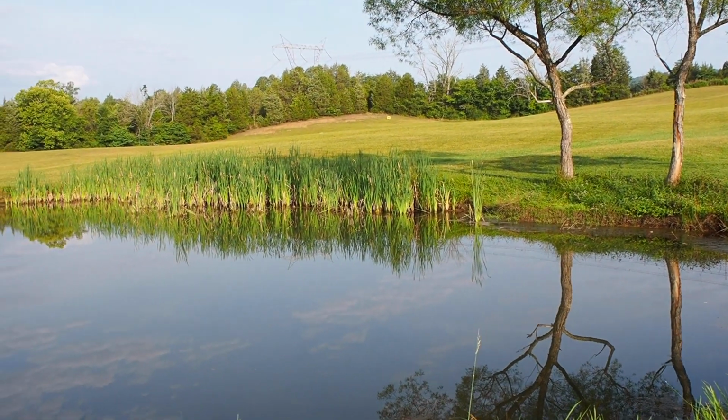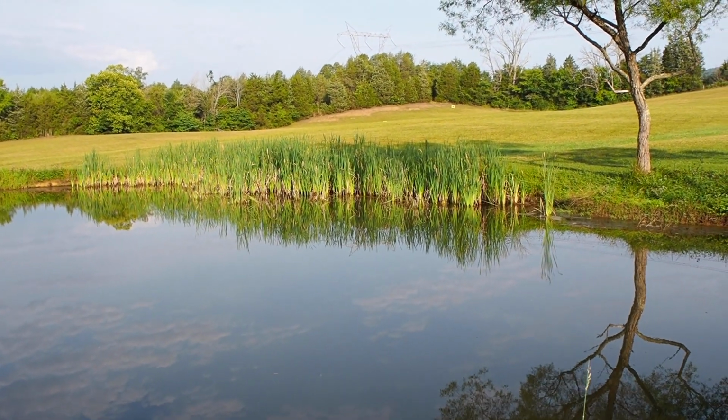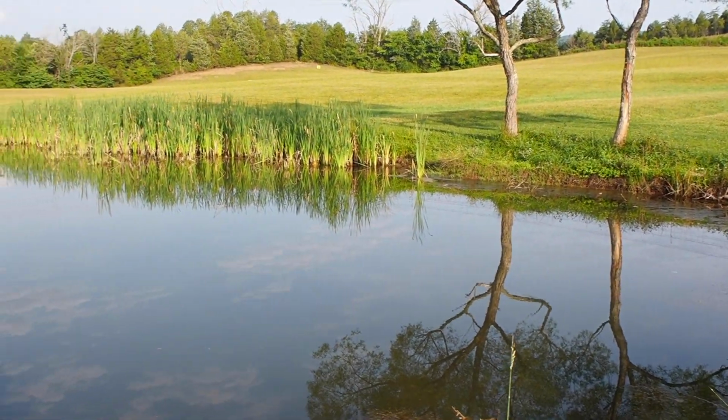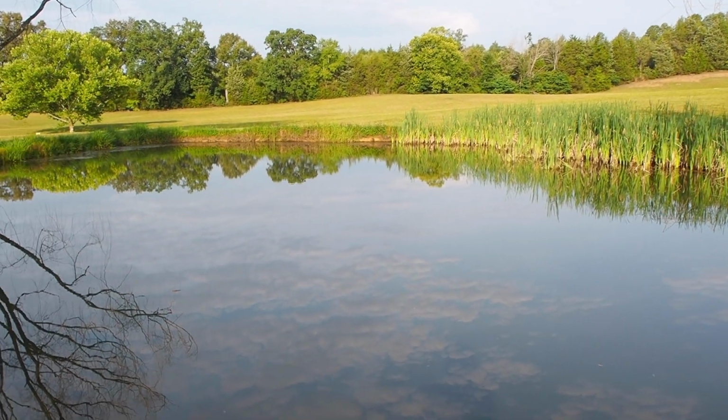Well, I definitely heard a splash earlier, but I don't know if it was a frog or a fish. I don't know if there are, in fact, any fish in this pond.